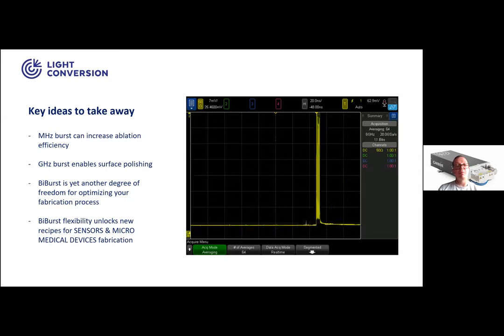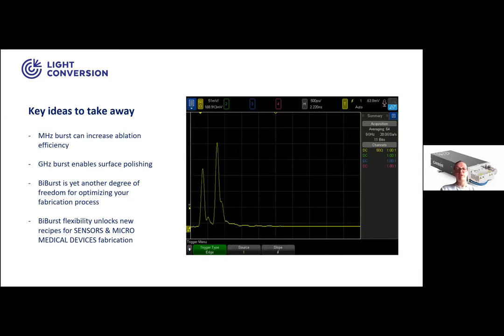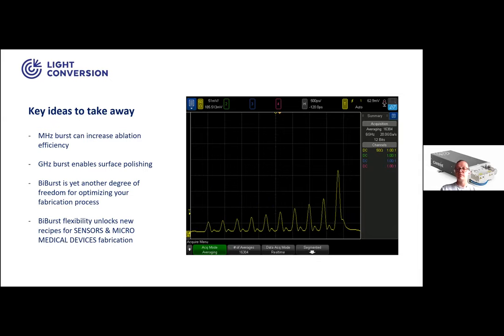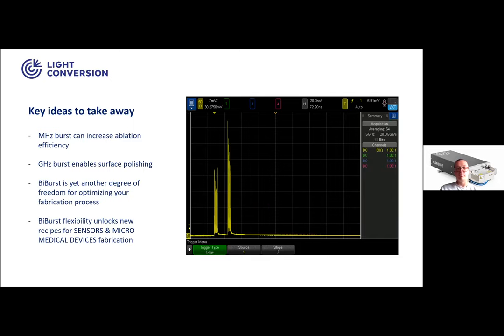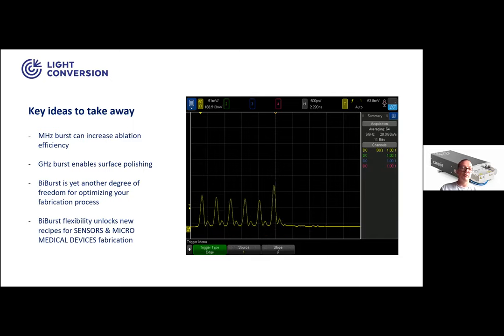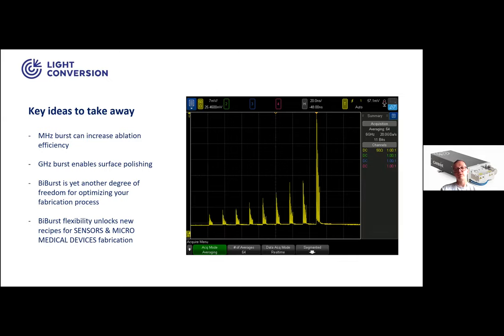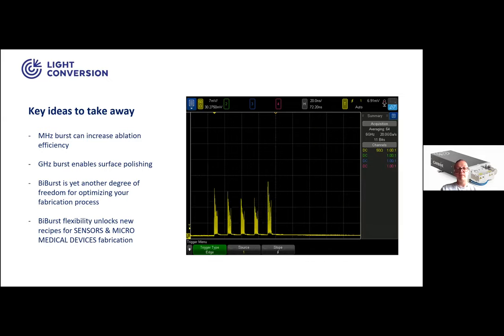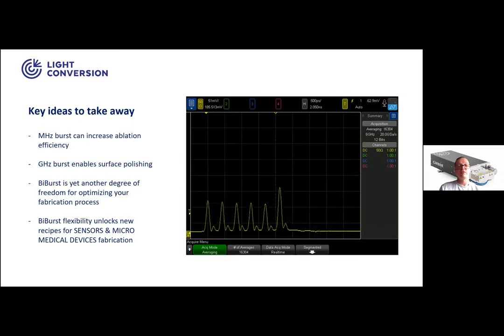And finally, some key ideas to take away. Megahertz burst can increase ablation efficiency. Gigahertz burst enables surface polishing. And biburst is tunable, like pulse duration, frequency, and pulse energy, and it's yet another degree of freedom for optimizing your fabrication process. And biburst flexibility unlocks new recipes for sensors and micro medical device fabrication.